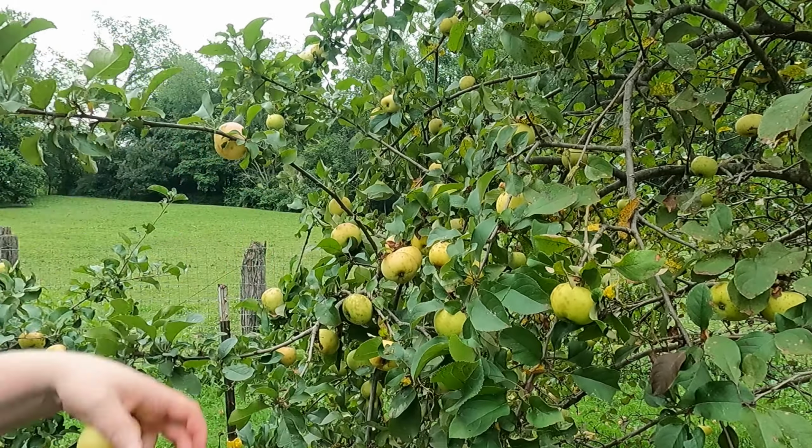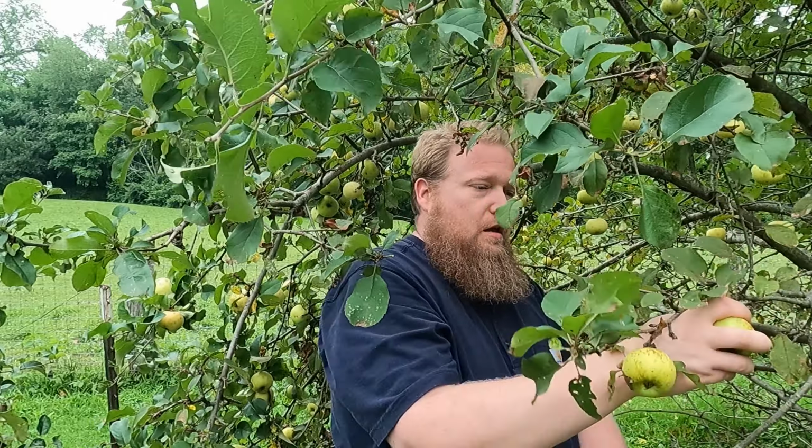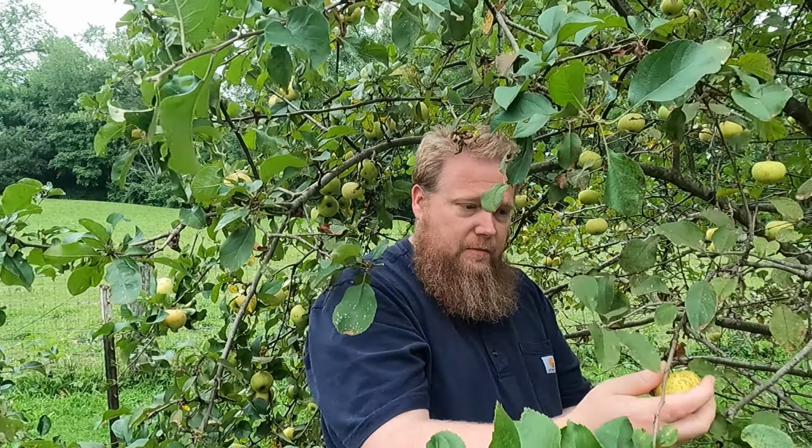So we keep our trees short enough that we don't have to get into them with ladders and all kinds of special equipment. We intentionally keep them short. Sometimes we do have to stand on some things, but we try to keep them short so they're manageable. That way they're easier to take care of. A shorter tree, everything stays closer together. We seem to actually get more apples than having a huge tree.